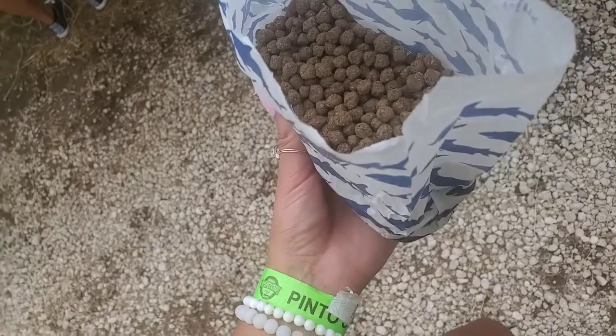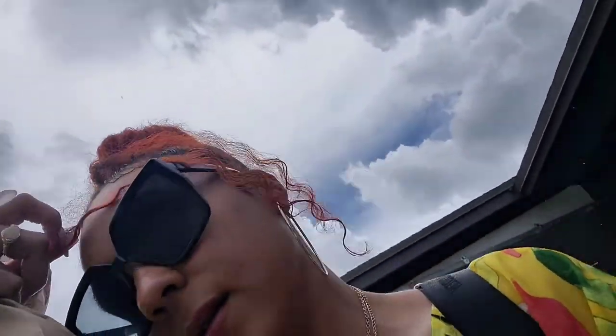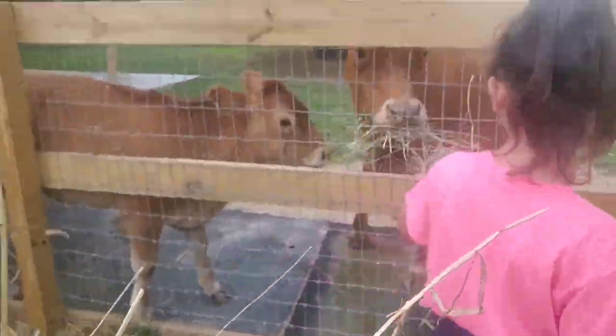It started to get a little cloudy out, and it ended up raining a little bit, but it didn't ruin our day. We went over and decided to feed the cows, and then we decided to get a bite to eat to kill some time while it was raining, and then we wanted to head over to the paddle boat.